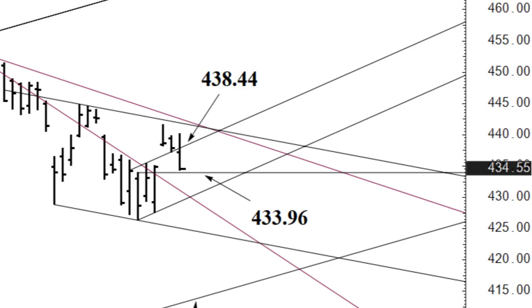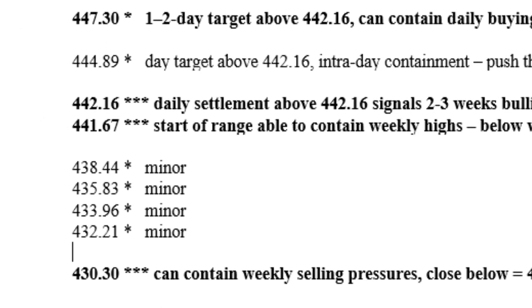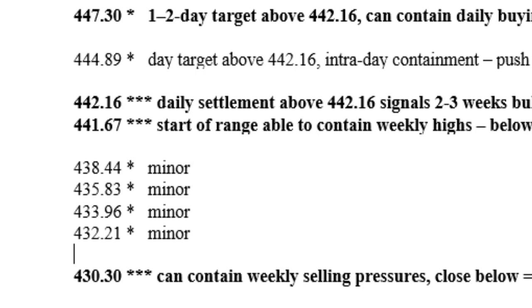I'm going to be providing you at the end of the video a series of numbers. I'm just calling them minor points now. I'll let you determine whether you want to trade them. They're all intraday capable. They are well suited for aggressive day traders. And so, you've got 438.44, 435.83, 433.96, and 432.21. A couple of those are Fibonacci levels, so forth and so on.